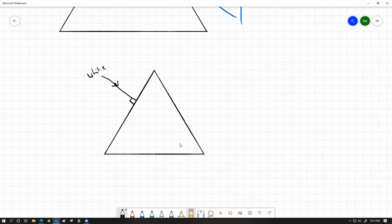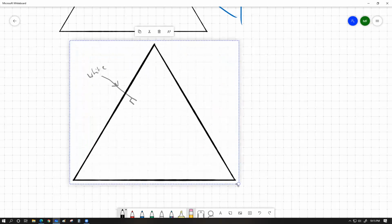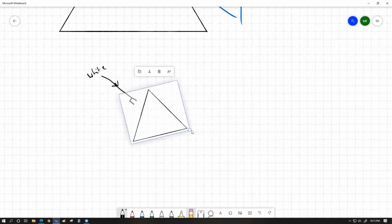Can I make this thing any smaller? I don't want to make it small, I just wanted to make it thinner. I cannot make it thinner.